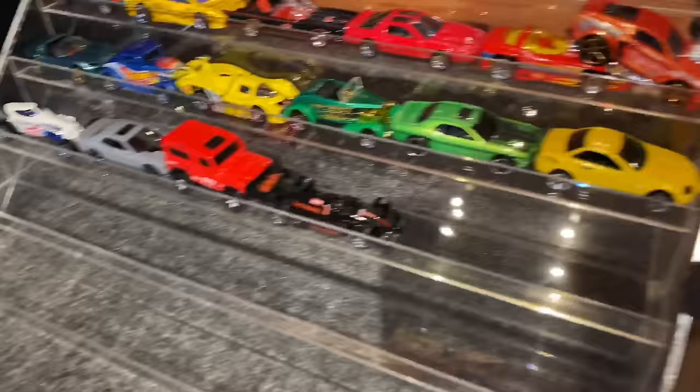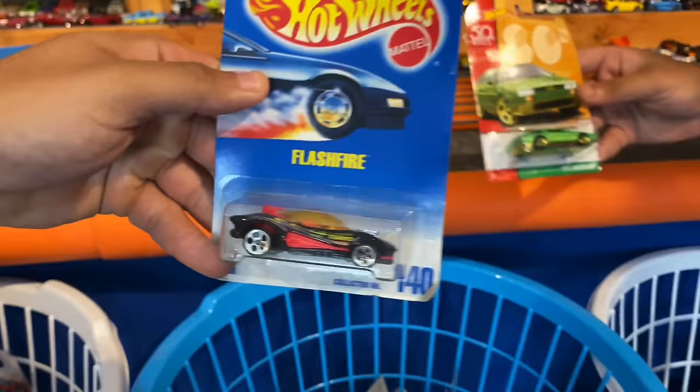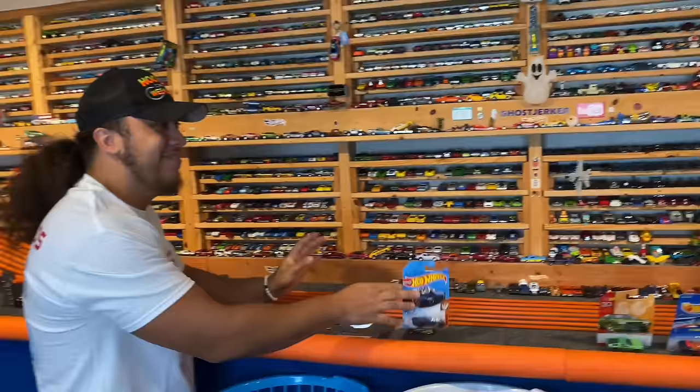Next six. We have an SLR McLaren. Ford Focus drag car. Roger Dodger 2.0. DeLorean. Yep, painted DeLorean. Flash fire. And Hyundai Spider concept. Oh, I heard that. Look at Josh. This round doesn't count then. You went first early, Josh. Go.